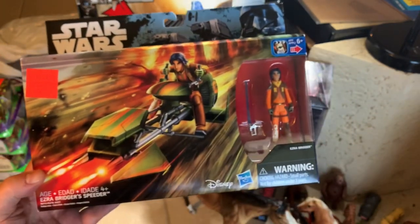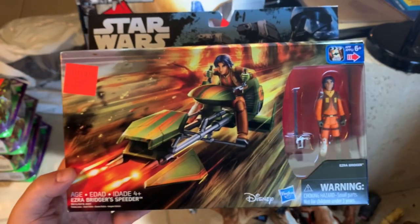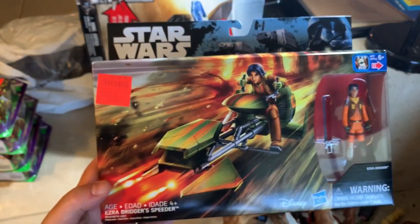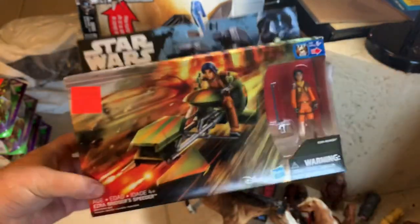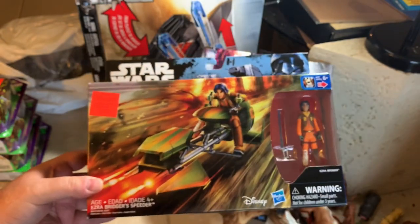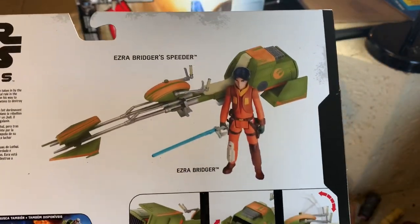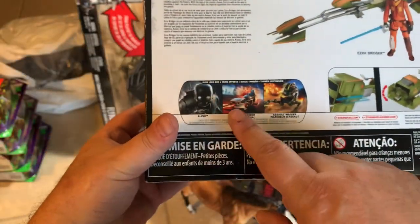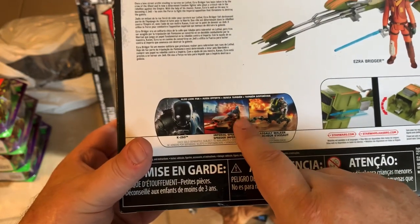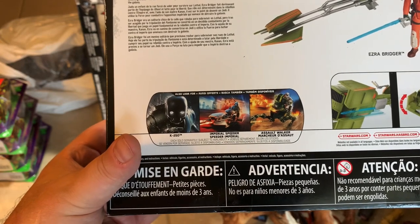Also picked up this Ezra Bridger with his lightsaber and the speeder bike, $8. I haven't seen one of these out and about in years, so I just figured since I saw it, why not, right? Pretty cool. Ezra and his speeder has some special features there. This would have been the really cool one to get because this driver is awesome. This action figure, the Imperial driver there, is really cool.